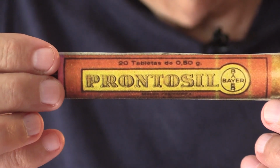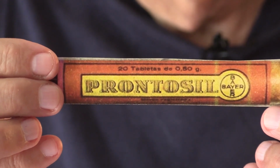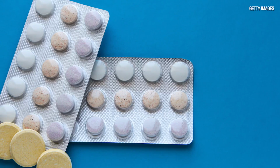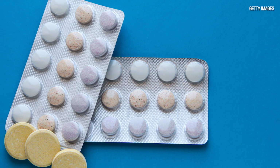Well, with the success of that, chemists began to test all kinds of dyes to see if they had antibacterial activity. And one of them, again developed in Germany, turned out to be much, much better than salvarsan. It came to be called Prontosil. And it really changed the treatment of infections. Before this, there was no way to treat infections. And in Europe, it was prescribed in tablets.